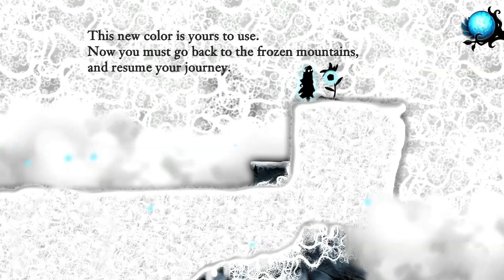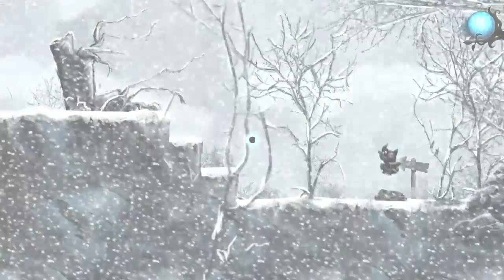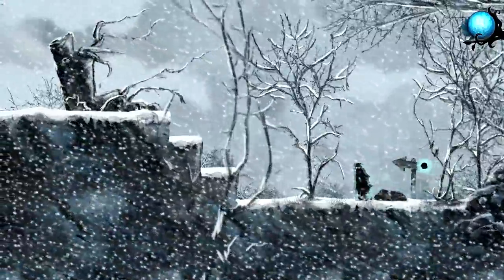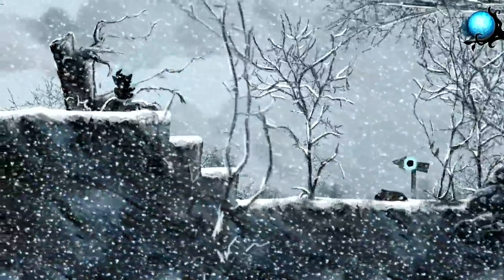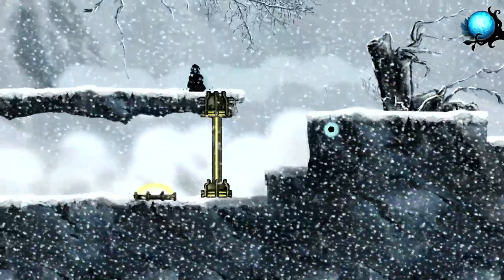Now you must go back to the frozen mountains. Alright, let's go back to the frozen mountains then. But I guess I need to go this way now, because the arrow's telling me. It is in my nature to always try and go in the opposite direction than I am told. Okay, I can make that jump.